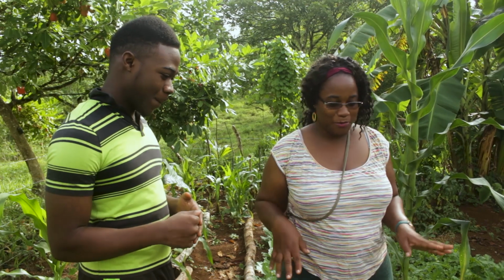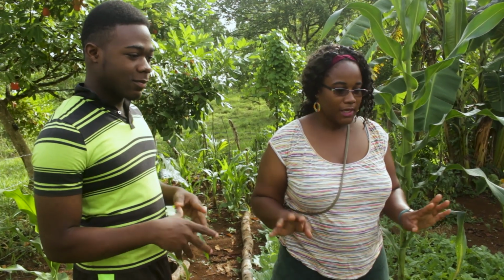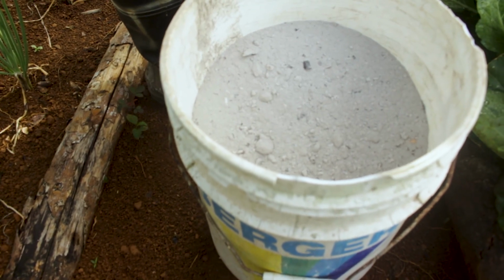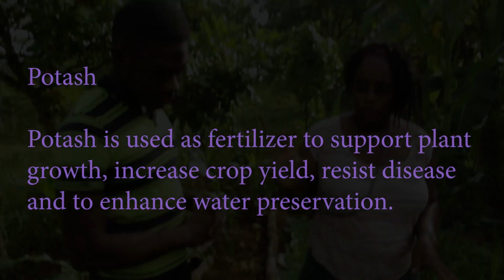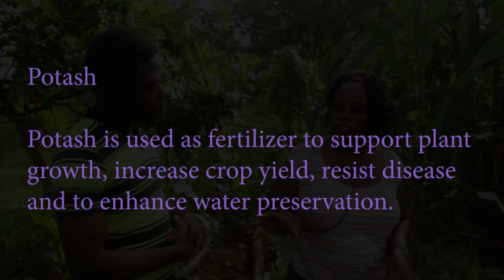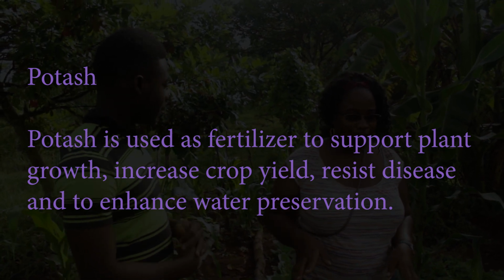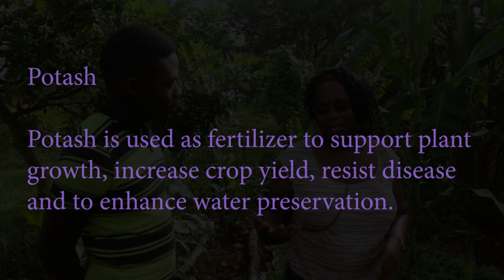JT, seriously? I have to say it for the people who don't know. So this is wood that was burnt out, and we're going to use it. So that's why it is called that. Now you know what potash means, JT? No, what is it? Alright, so potash is potassium.